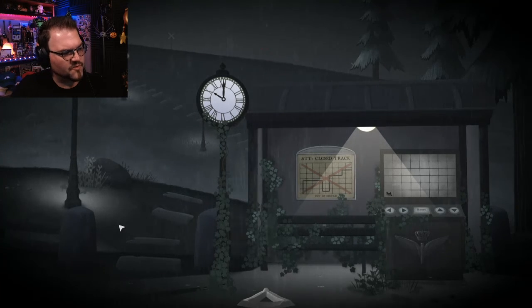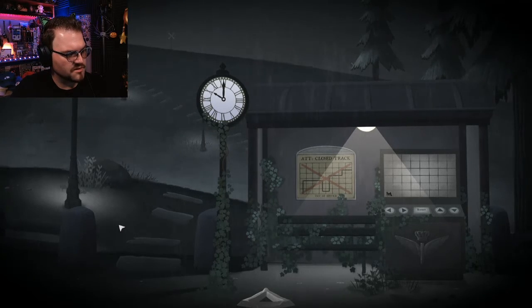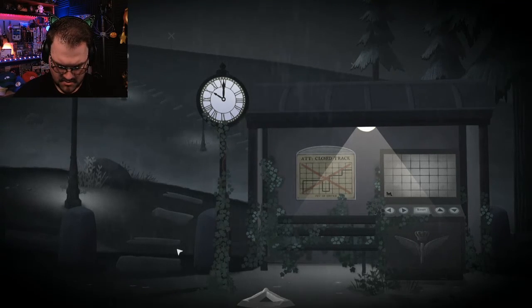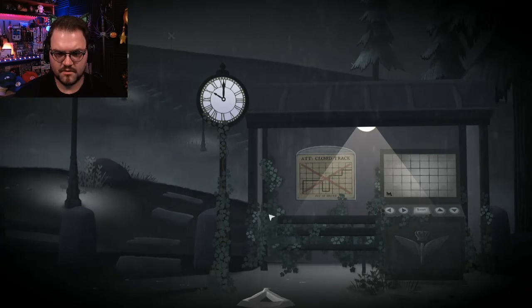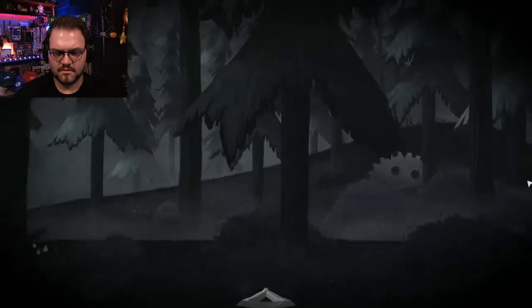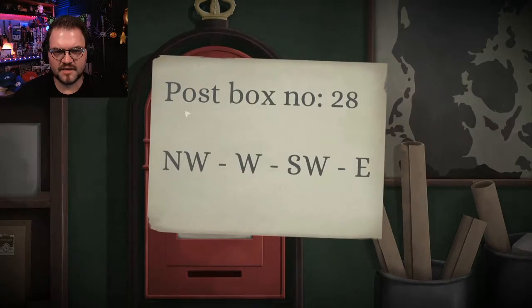And it spun. I'm watching the video you just sent me. Yeah. And at the very end of it, it spins twice around to 3 o'clock. That's like a safe code. So, there might be something else in my post office if I had more information. And that's the thing, I have nothing else but post box number 28, northwest, west, south, west, east.